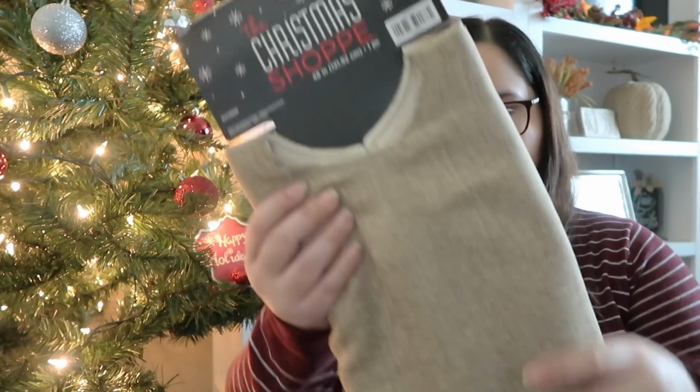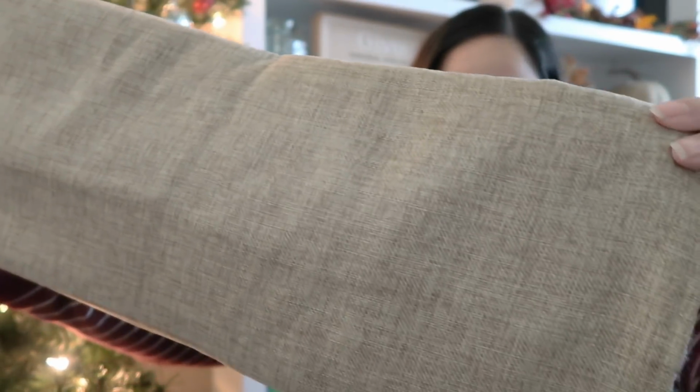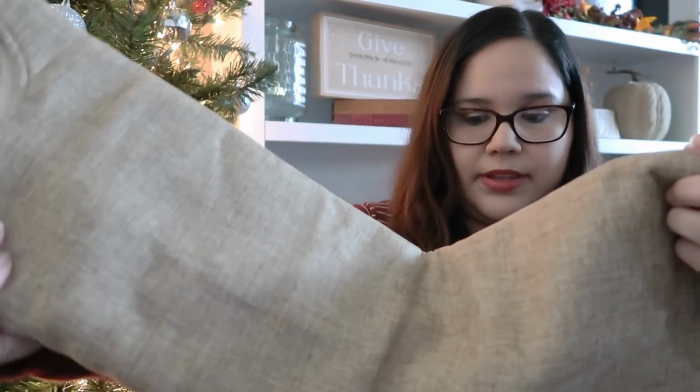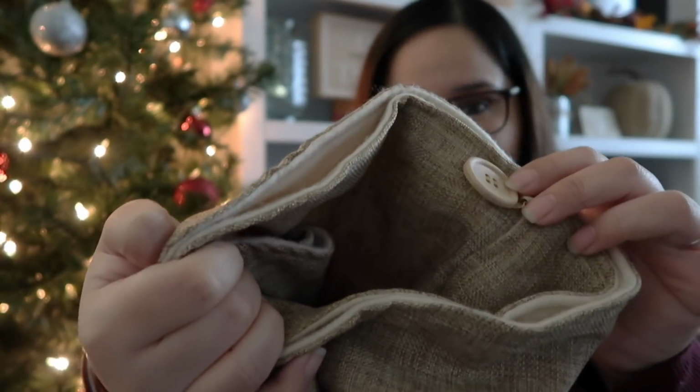Okay, so the rug was $29.99 and it was on sale for $15, so that was a good deal. And the next thing I got were these tree skirts. These were $29.99, and I got them on sale half off as well, because right now they have 50% off. You know me, I kept it super simple. You know your girl loves her burlap, so that's exactly what this tree skirt is. Super simple, but they have these cute little buttons. I thought they were so cute.